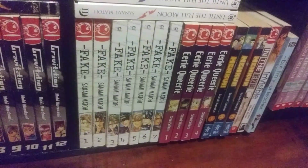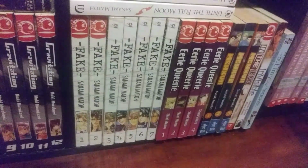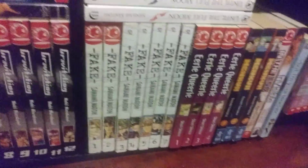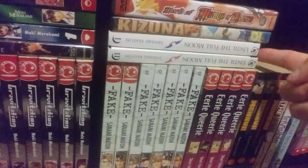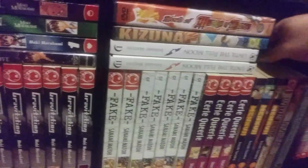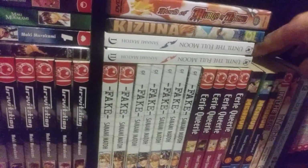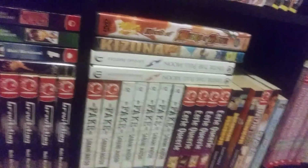Really, I mean it's like body swapping. So. Yeah, same with this one right here, Until the Full Moon, but I did enjoy Until the Full Moon. But it's just body swapping and still liking the same person. This one is only 3 volumes, so that's complete too. So, yeah, most of these are complete, but yeah.